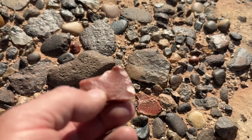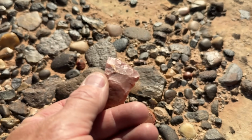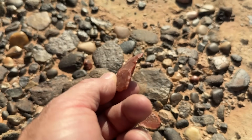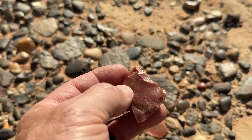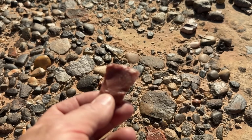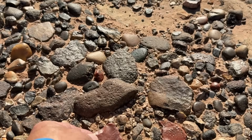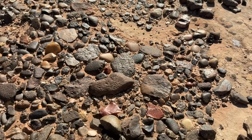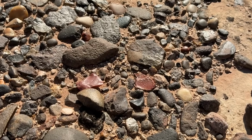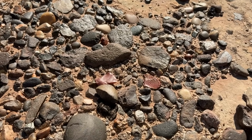And you can see that it's been napped. Can you see that? The edges? When the light hits it, you can see the cut, sharp edges of this piece. And so we're in an area of the Fremont people, and you know, this could be 1,000 years old, could be 2,000 years old, or you know, maybe even just as recent as some of the more modern Native Americans. I know the Utes traveled through this area. So that's a great find right there.